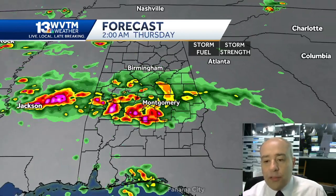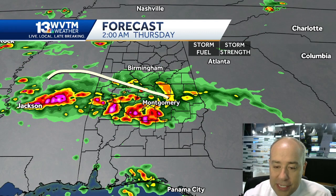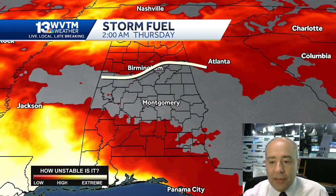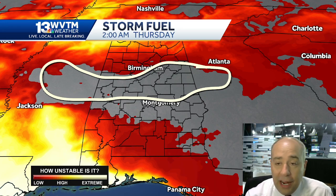So here's what we think the thunderstorms are going to look like through the early part of the morning. Yet again, this same zone right here that we've been talking about, mainly south of Birmingham, mainly south of Tuscaloosa, some really heavy storms develop. There's just not a lot of instability here across the central part of the state as of midnight to really fire up any thunderstorms.